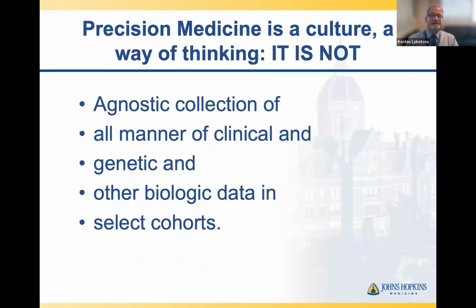I do want to point out that it's a culture, it's a way of thinking. Many people I've heard present precision medicine as, oh, we go out to X population, we're going to get all the information we can on them, whether it be clinical, genetic, biologic, and we're going to follow them and we're going to see where it shakes out. I think the collection of all these data is very important to precision medicine, but it is not the essence of precision medicine. The essence of precision medicine is the prior hypothesis that there are subgroups and that really this exercise is about finding them, and not just any subgroup, but subgroups that are going to be relevant to therapeutics.